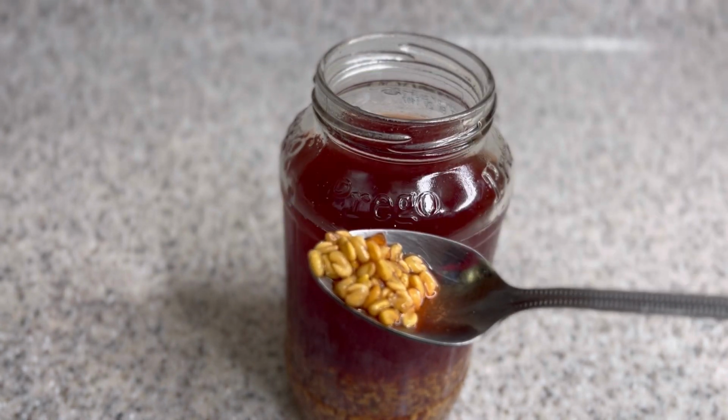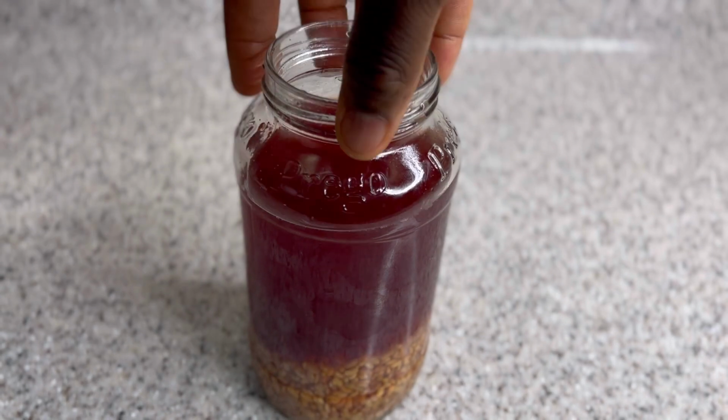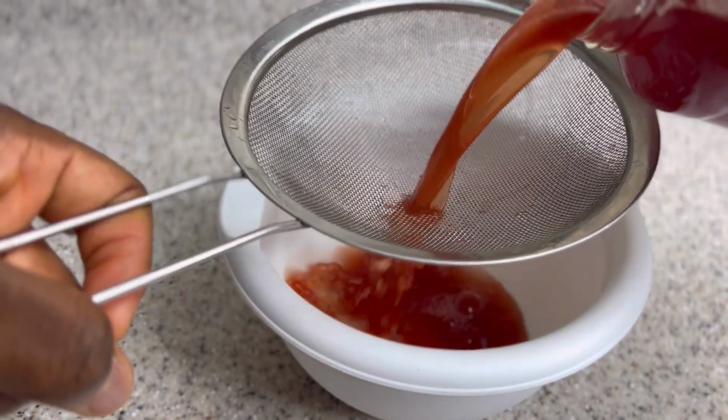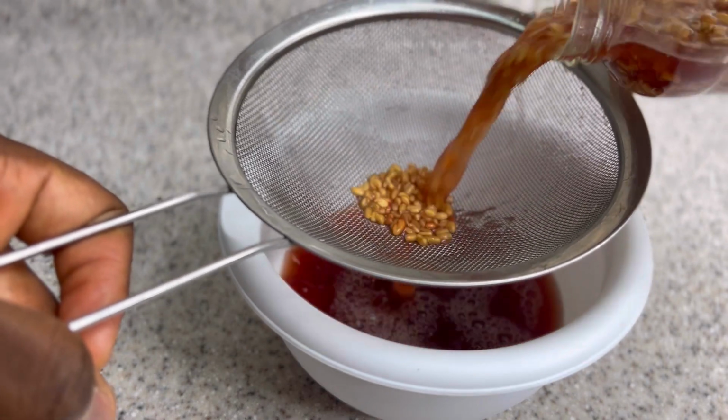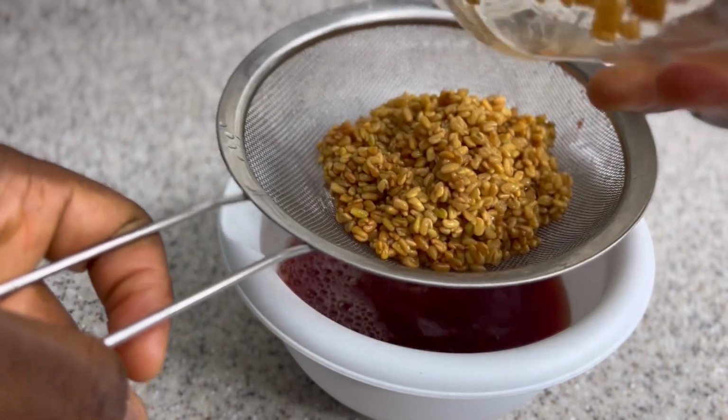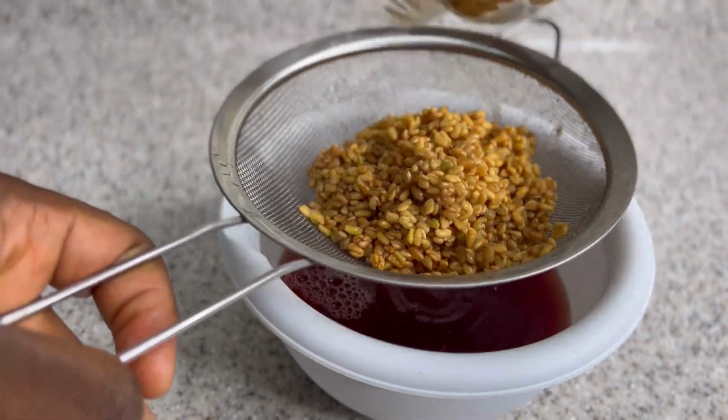So at this point, we're going to strain it a second time because we want to get rid of the fenugreek seed. We just need the water. But guess what? We are not going to throw away those fenugreek seeds. Do not throw it away because it still has its benefits. So we're going to use this as a hair mask.